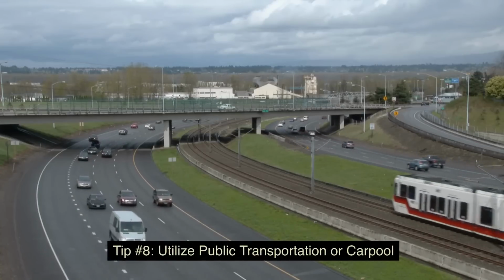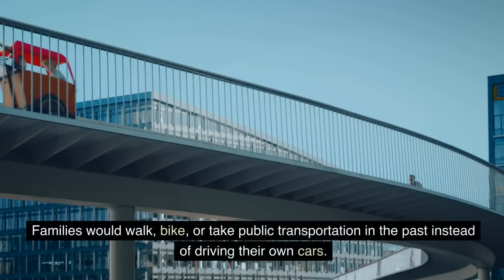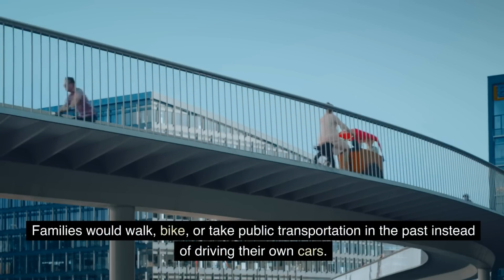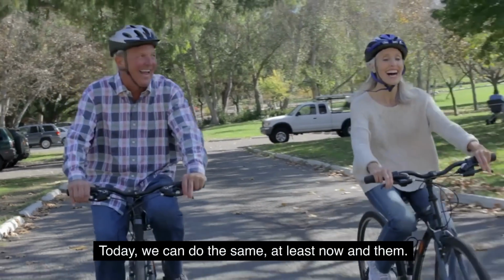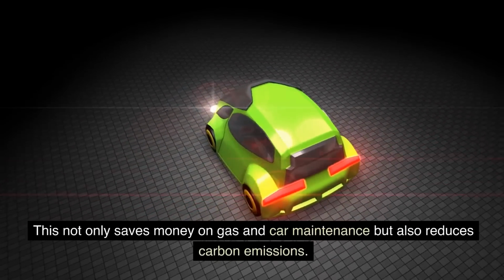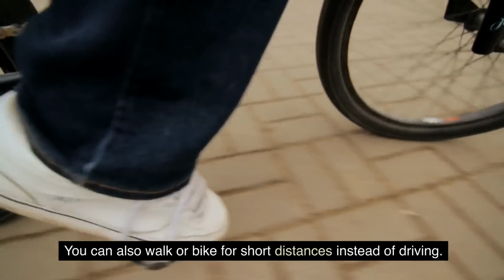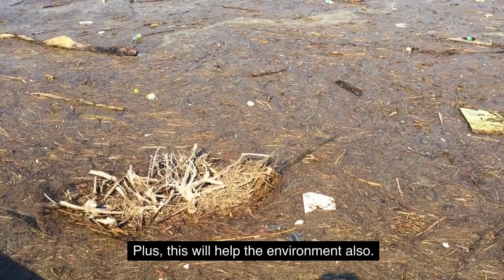Tip number 8. Utilize public transportation or carpool. Families would walk, bike, or take public transportation in the past instead of driving their own cars. Today, we can do the same, at least now and then. This not only saves money on gas and car maintenance, but also reduces carbon emissions. You can also walk or bike for short distances instead of driving. Plus, this will help the environment also.